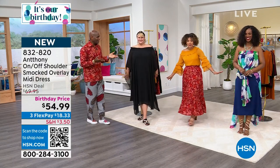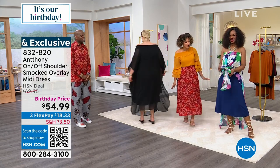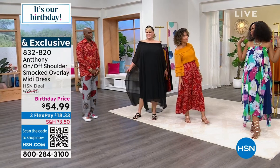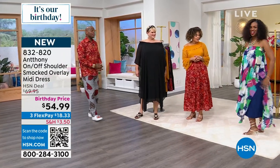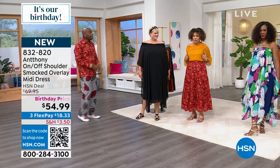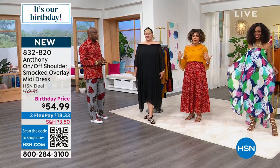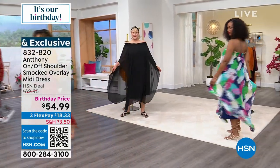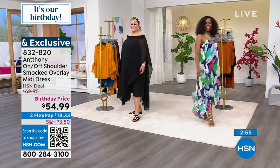Okay, final, less than 300 in both colors if you want to get it. 832-820. I remember a lot of you are calling in. I think Ingrid has switched it around each time that you're having fun. I love that look the best. That look is fun. You can have it as a bandeau on top, which is really nice. The length on this, by the way, I'll double check my card. Length on it is 45.5 inches.